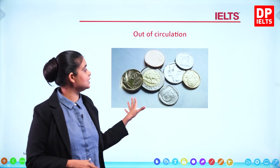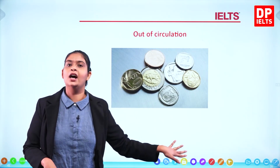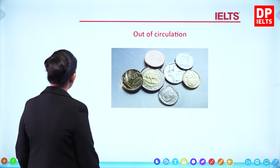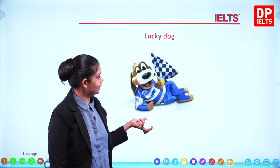Right? It means it's no longer there. It's never going to come back. It's completely out of use. So, lucky dog. It doesn't mean that the doggy is lucky, okay?